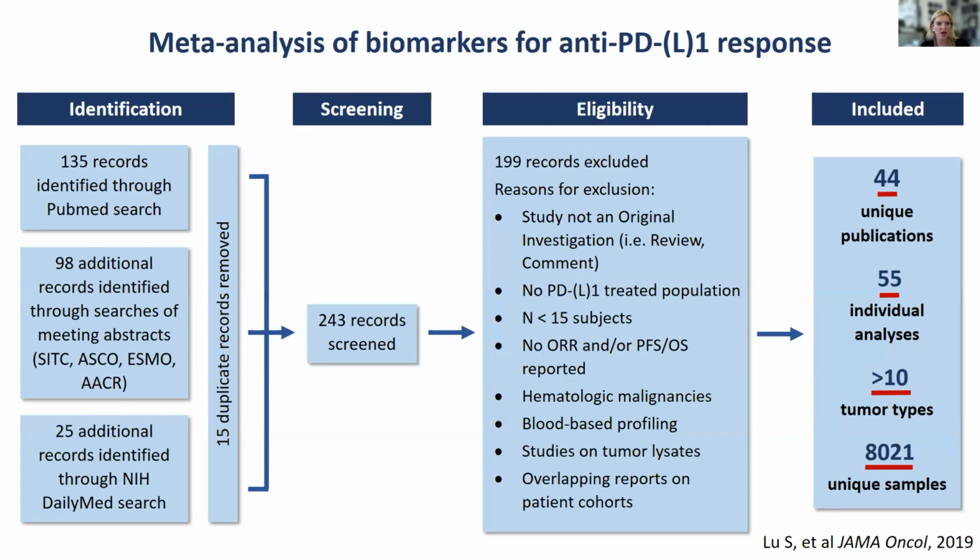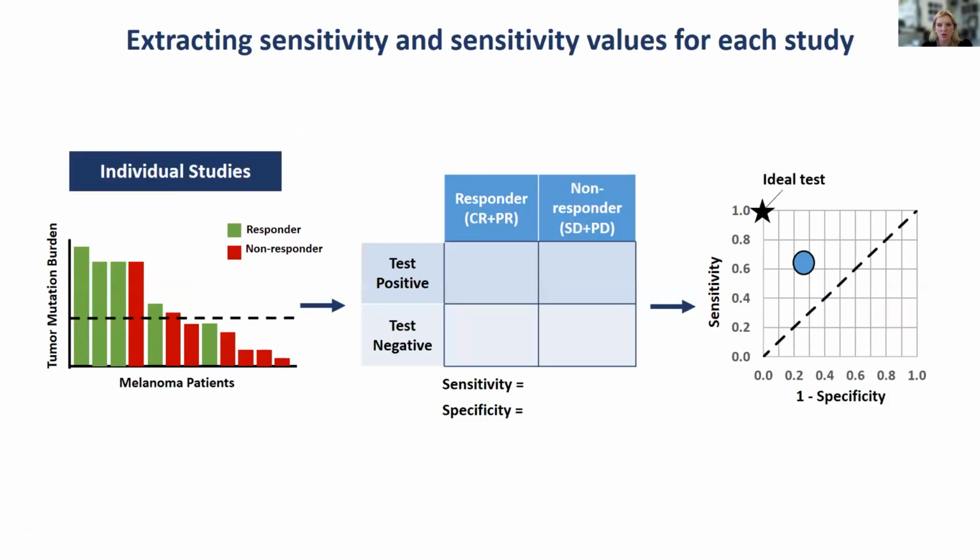And so when we were trying to figure out which direction we were going to go, we conducted a meta-analysis of the existing literature. And so we identified over 100 records through PubMed. We also did a search of meeting abstracts, and we screened all those, and we excluded the studies that weren't original, didn't have enough patients. We focused really on solid tumors. We left out leukemias and lymphomas. And in the end, we had 44 individual publications that were out there that included 55 different biomarker analyses. This was from more than 10 different tumor types and over 8,000 unique patient samples.